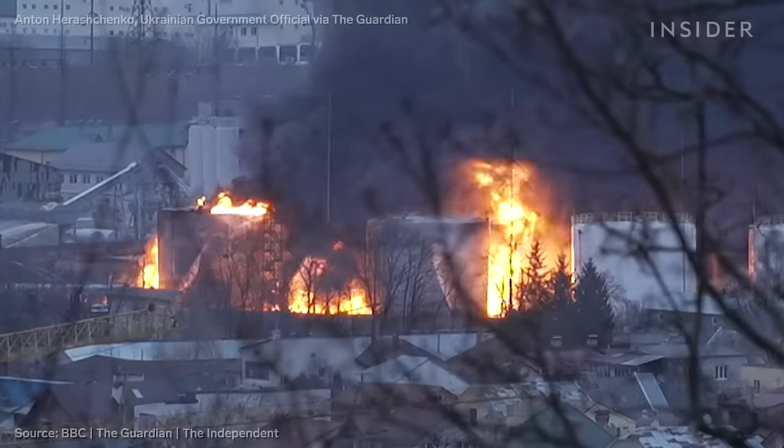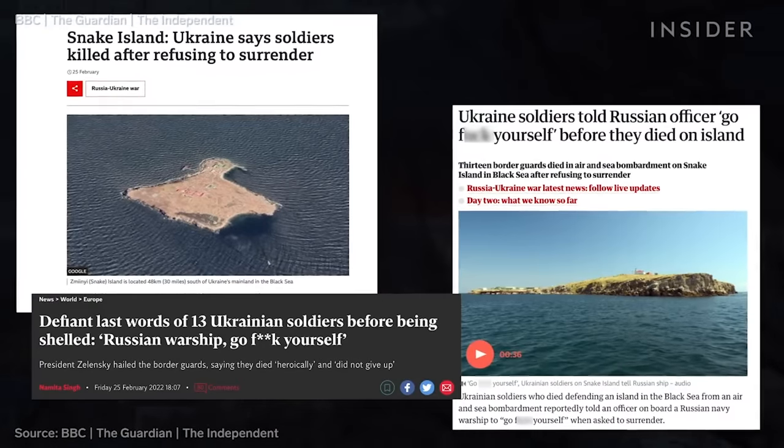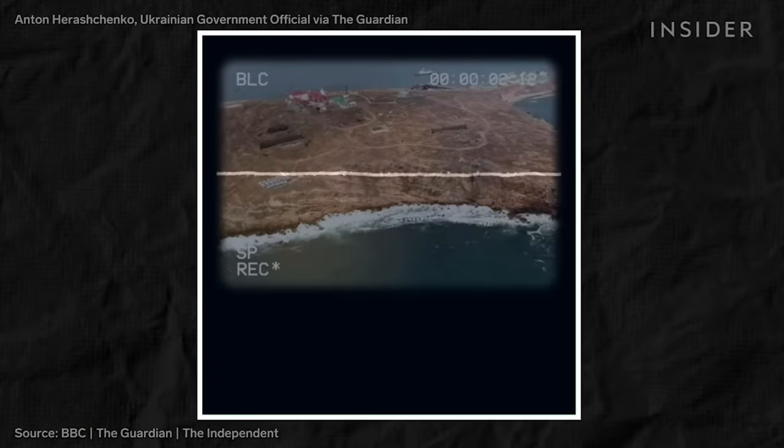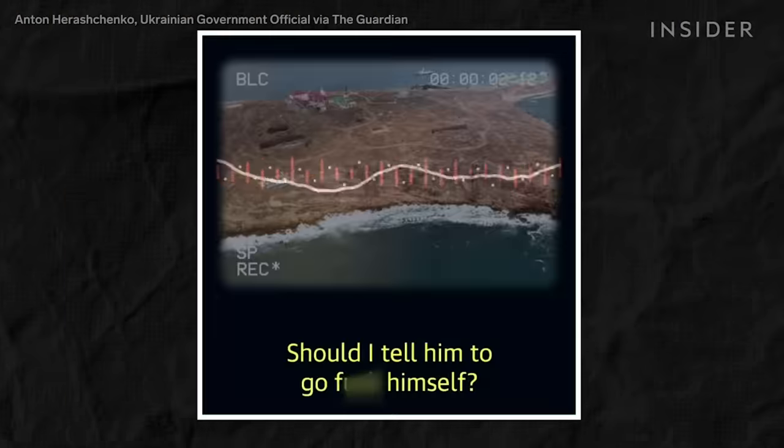And over the course of the conflict, misinformation has come from all sides. Shortly after the invasion, Western media outlets showed this video of Ukrainian men standing up to Russians at Snake Island, off the coast of Ukraine.